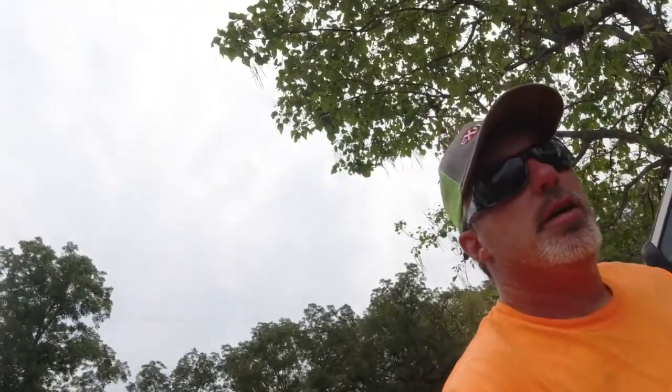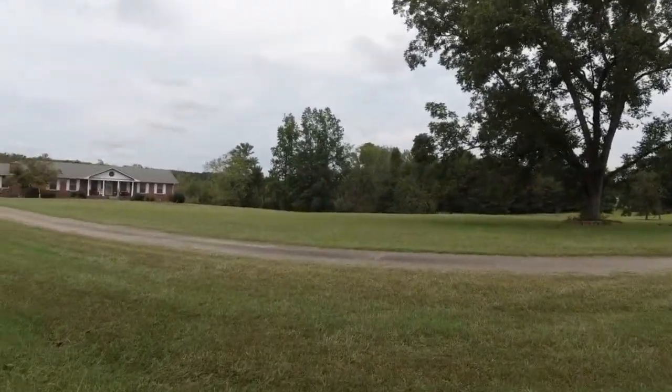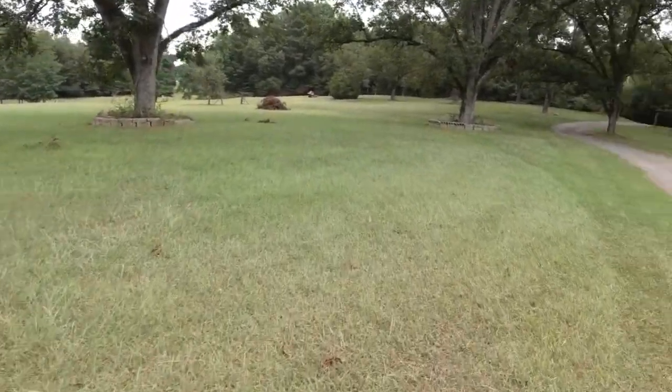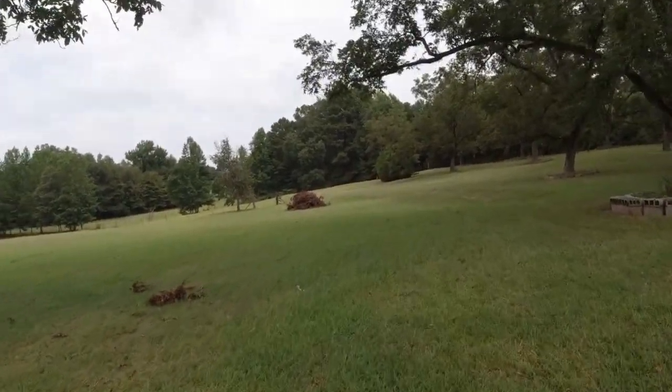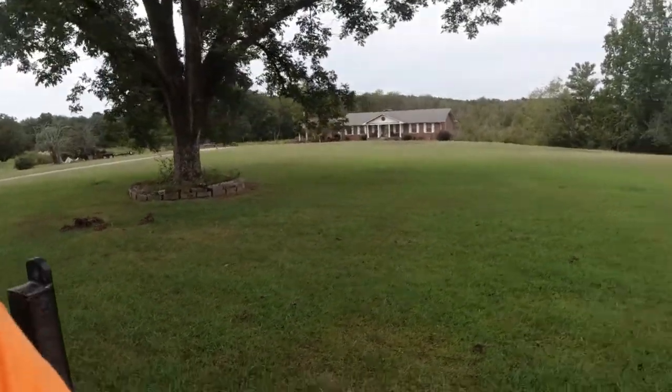So, I'm gonna take y'all on a little journey of this property here. This property is 14 acres that I cut. And I'm gonna kind of show y'all the scope and everything. So, we're on a journey. It's a journey, y'all. And I can't run the mower all the way up because I can't talk. So we cut all of this all the way to the house there.